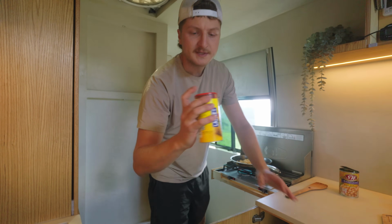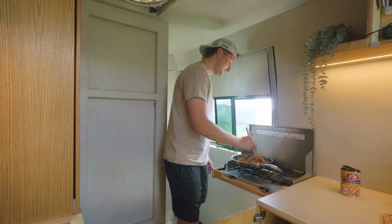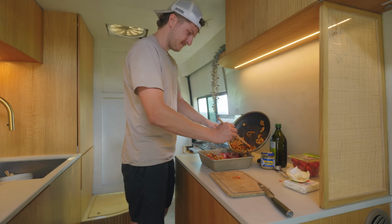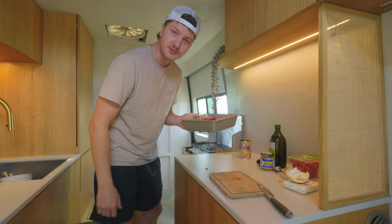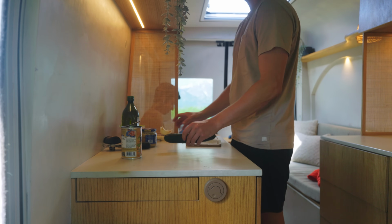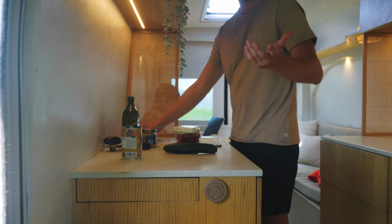I'm just putting some taco seasoning in this also. Also a little bit of this right here. Then we're gonna pop this in the oven at 375 for about 20 minutes. While that's going, we're gonna make our little top salad, I guess, which is very, very simple. It's basically just cucumber, tomatoes, some feta cheese, and a little bit of lemon juice.